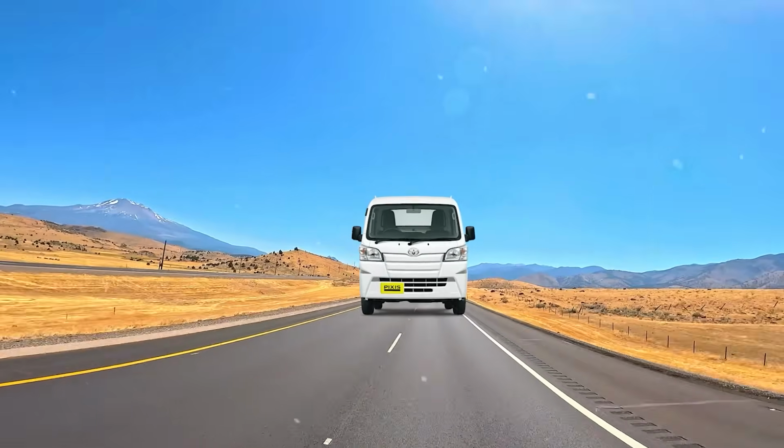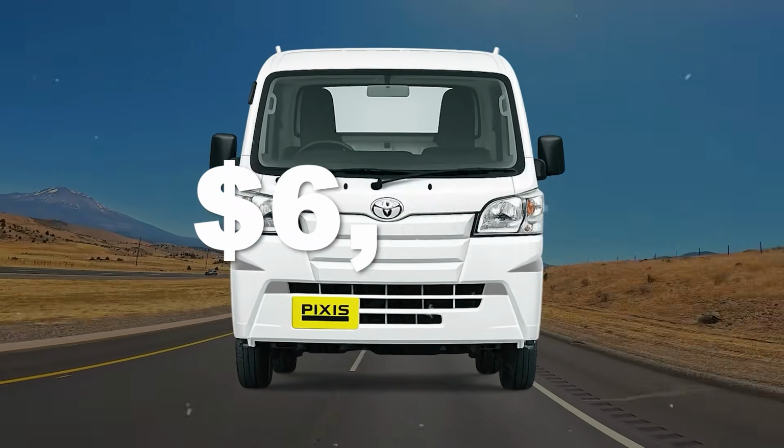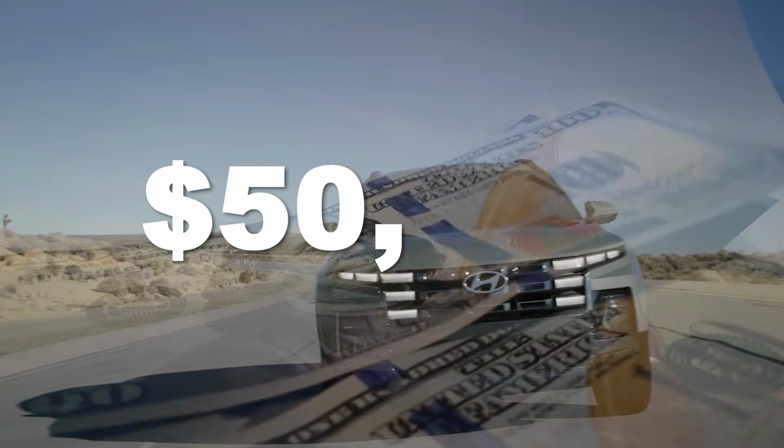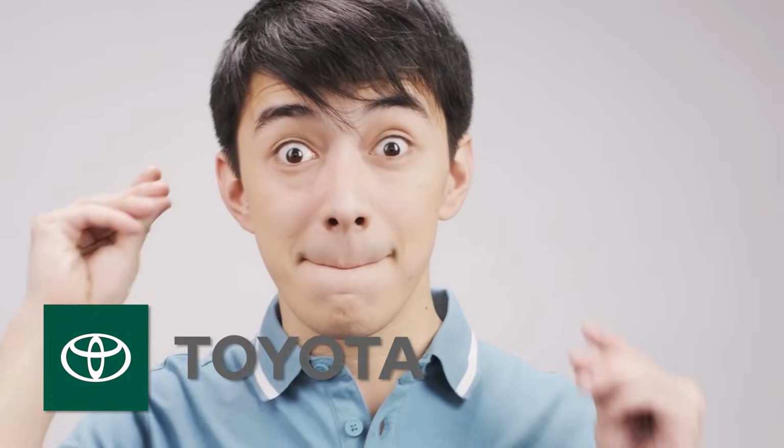Toyota's CEO just did something no other major automaker has dared to do: announce a brand new pickup truck for the American market with a starting price of just $6,500. If you have been watching truck prices climb past $30,000, $40,000, and $50,000, wondering whether a new work truck that fits a real budget even exists anymore, Toyota just answered that question directly.